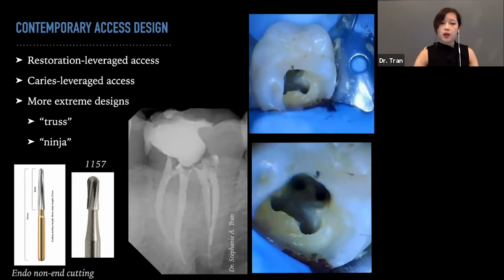This type of burr, a carbide with a non-end cutting tip specifically, allows you to clean off the wall, to clean out the pulp horns and access everything in the chamber while maintaining that inverse funnel shape. So an access that is smaller at the top and then flaring out to get to all of the pulp horns and everything and adequately clean the chamber.